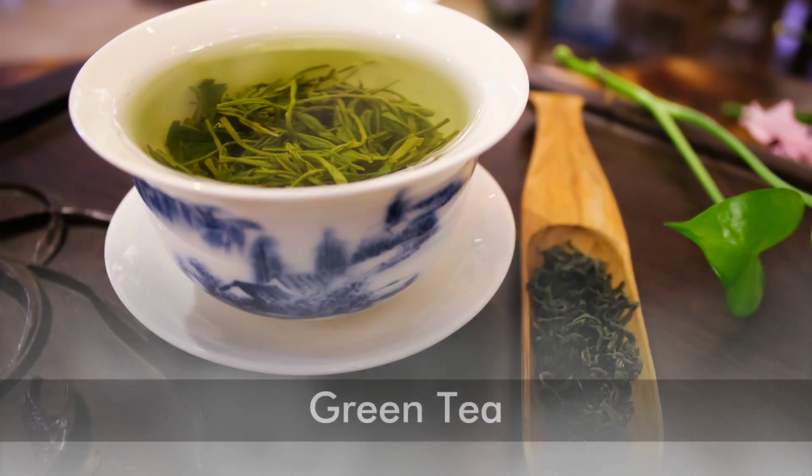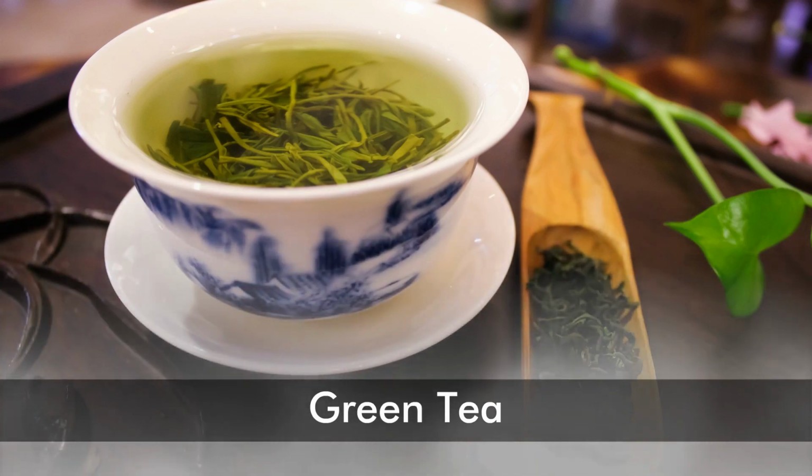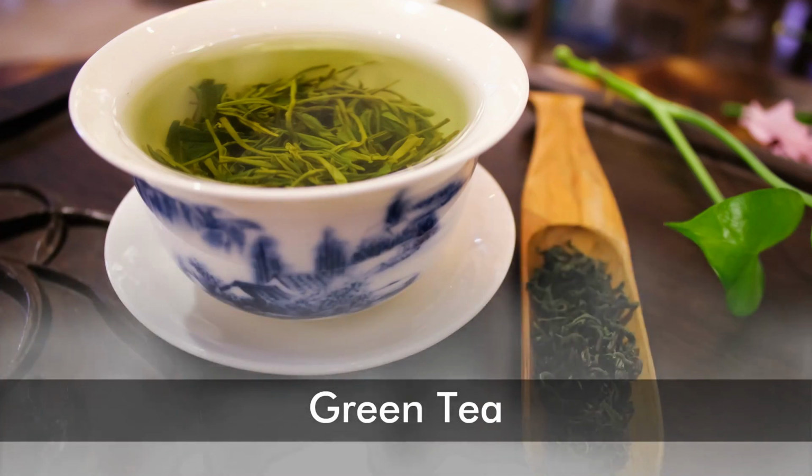Green tea. Both green and black teas are packed with flavonoids, a type of antioxidant. Green tea really excels in its levels of epigallocatechin gallate, or EGCG, another powerful antioxidant. EGCG has been shown to enhance immune function. The fermentation process black tea goes through destroys a lot of the EGCG. Green tea, on the other hand, is steamed and not fermented, so the EGCG is preserved.